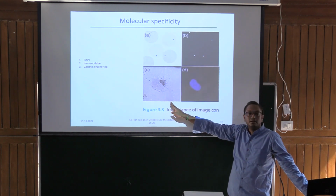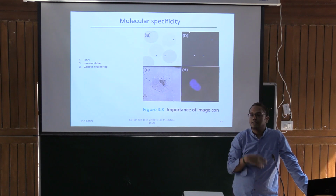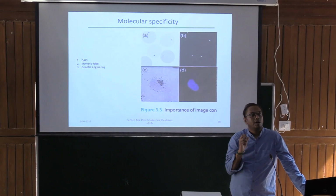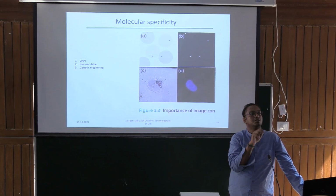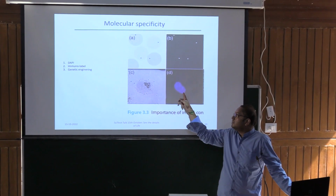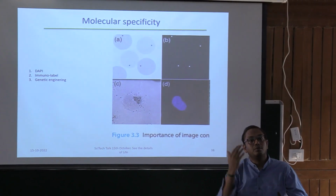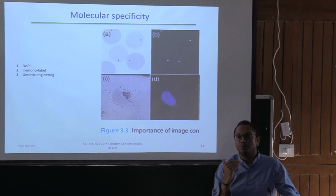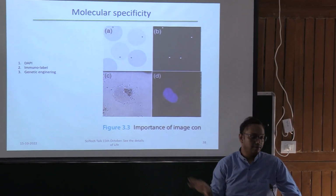For example, this is a cell. When you look at the whole cell, you can't understand what is there and what is not there. But if you want to look at only the nucleus of the cell, you can label it with a specific dye. And when you label with a specific dye, you can see only the nucleus. So this kind of microscopy allows you to look at particular objects inside living systems. Okay.